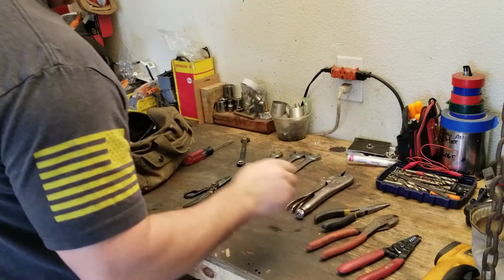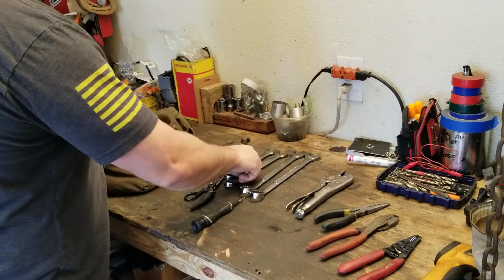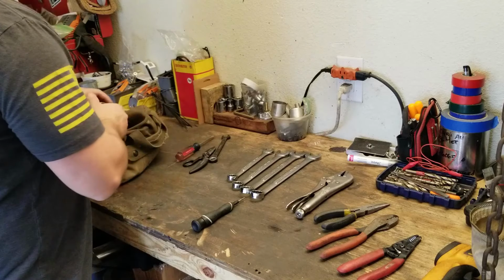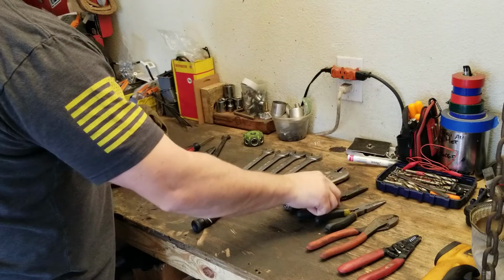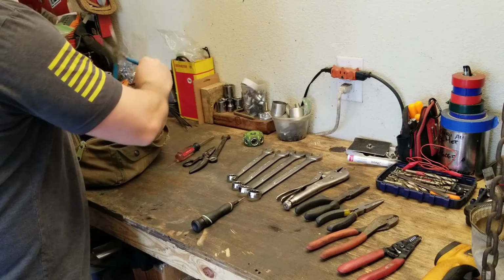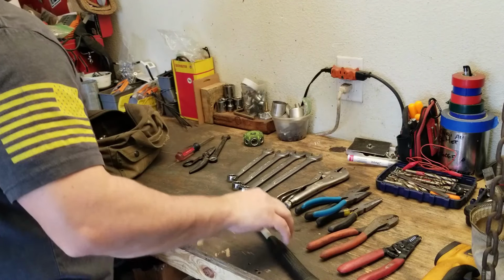And I'll kind of point out what my favorite tools are in here too, because there's some that I definitely use more than others. Yeah, I got lots of needle nose in here, don't I? I got a few different pairs of needle nose. Little hammer.